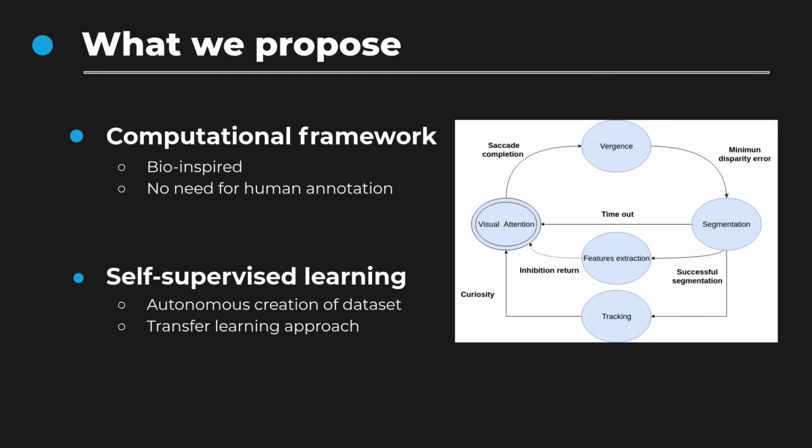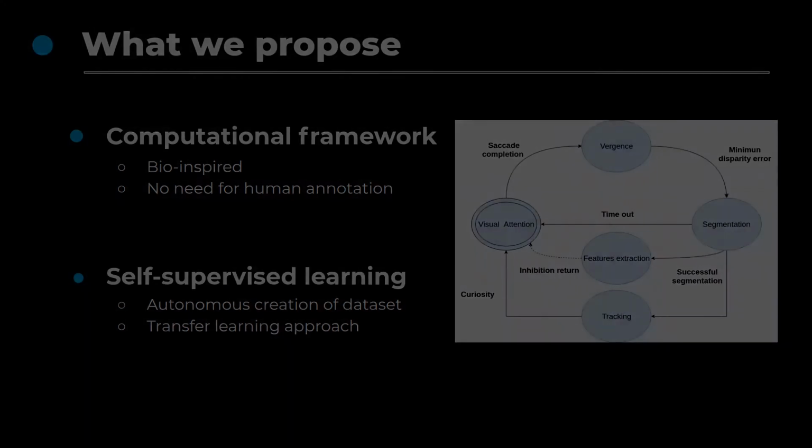In this work, we propose to address this challenge by taking inspiration from how babies learn using facilitation mechanisms such as visual attention or active vision, to propose a computational framework that can automatically process the raw data of the robot sensors to perform supervised learning. We took advantage of the transfer learning approach, where deep networks trained on big datasets can be used as generic feature extractors to reduce the training time to adapt to new scenarios and objects.